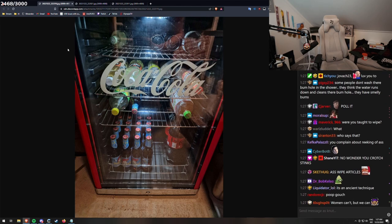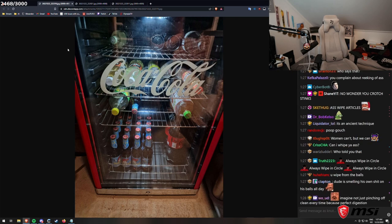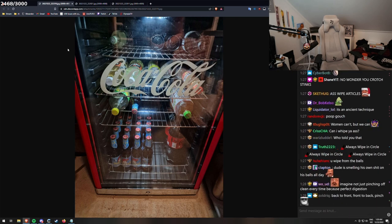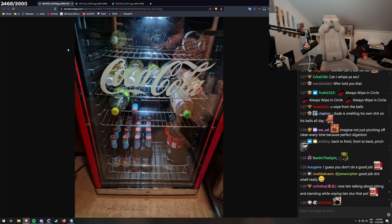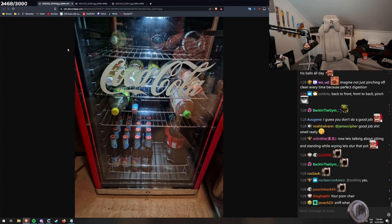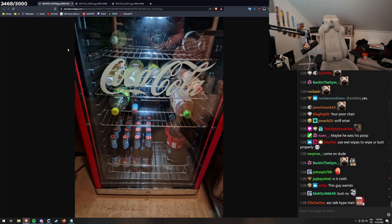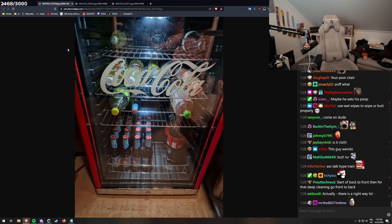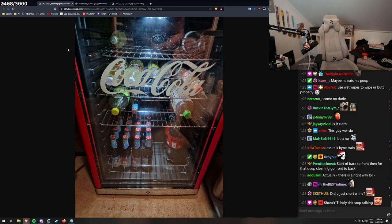But no, if I just sniff right now, I don't think I'm smelling my ass. I think this chair is just kind of disgusting and old. It is a cloth chair. It's like 10 years old. Probably more than that.